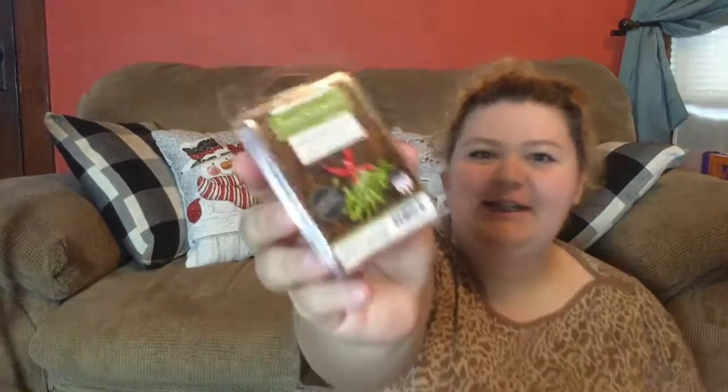Next one is called Mistletoe Kisses. Merry Christmas, dear. And it is the Sensationals brand from Walmart. This is the first one I actually melted this season. I melted this in November because I feel like this one is a very good scent to transition into Christmas.